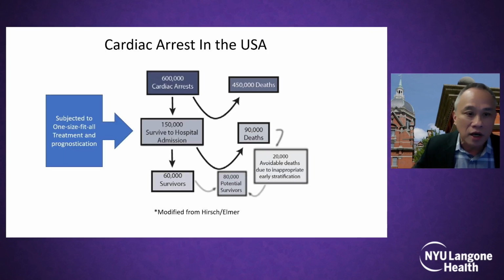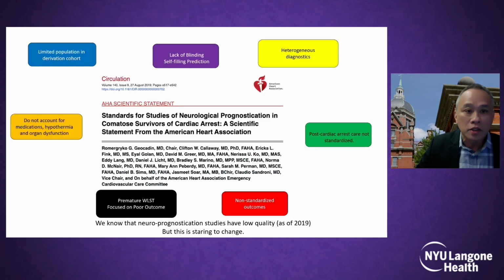And this is from Karen Hirsch and Jonathan Elmer. So this is the one-size-fits-all. Also, this is the United States, 600,000 cardiac arrests. 450 of those will die, but 150 are estimated to survive to hospital admission, and only about 90,000 of that. But the issue here is there's a huge proportion of patients that are potentially going to survive. But the problem is that the vast majority of these patients die because of prognostication. So patients do not die anymore of the natural history. They die because we prognosticate them and we take them off the ventilator.